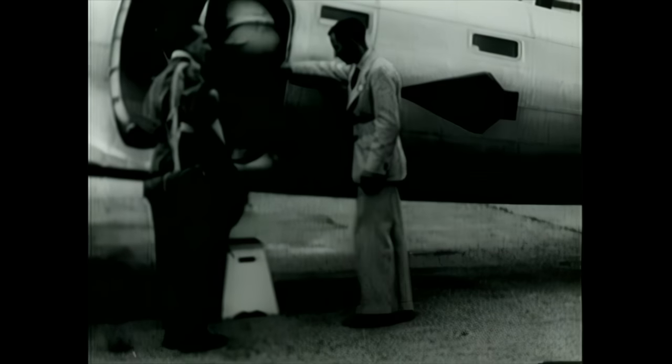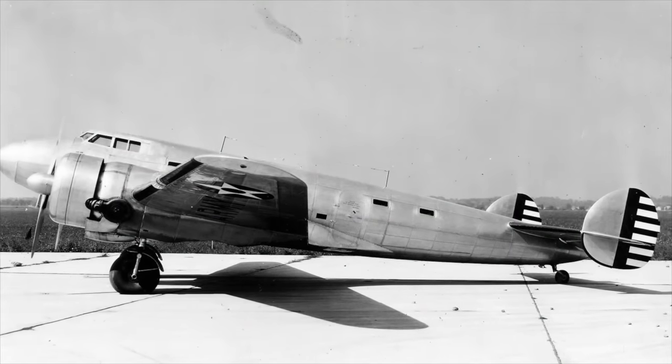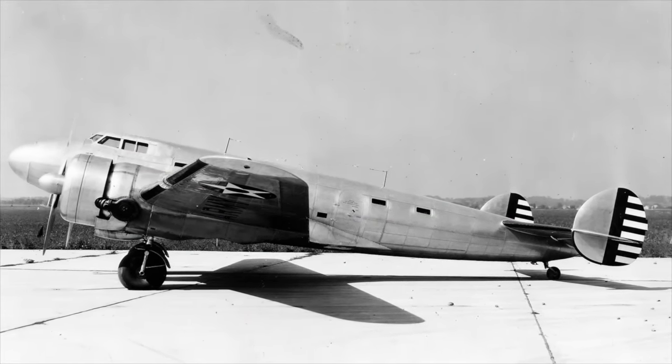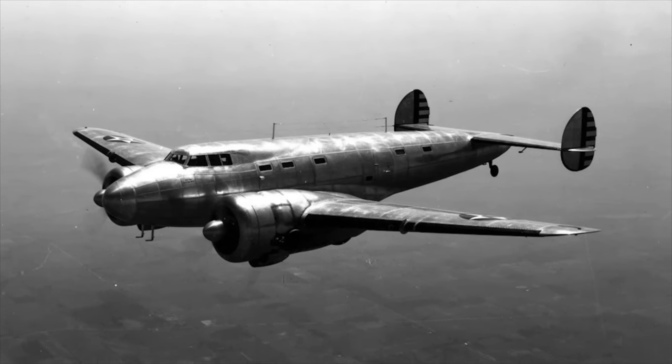Lockheed had conducted a lot of relevant research and development during the 30s, and this aircraft did well to approach the new design. The company had been involved in pressurization experiments with the Army, and an Electra had been modified for the tests and given the Army designation of XC-35. The plane first flew on the 7th of May, 1937.